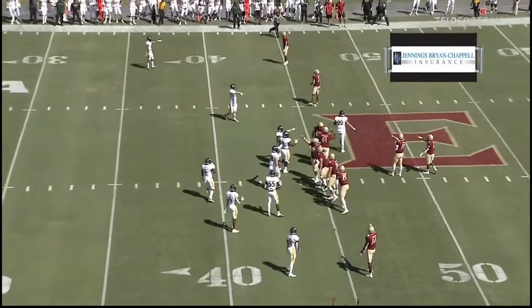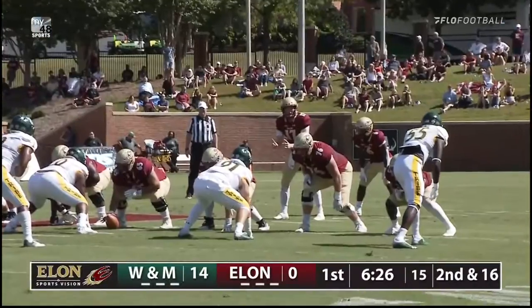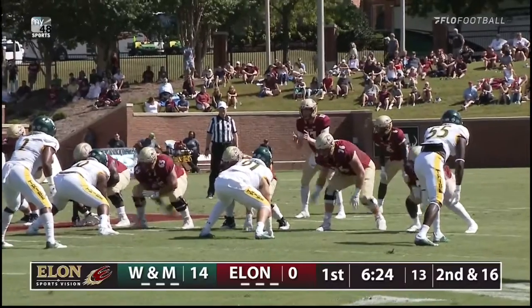And I'm not so sure, Matt. You get a look at the replay. Great job by our friends at Elon Sports Vision. Before Kiley crossed into the neutral zone, which seems to be the case.